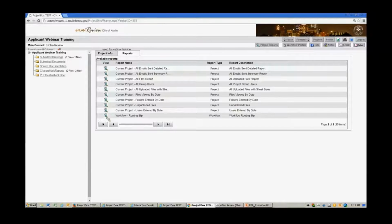Which reviewer is actually reviewing your particular project, when they grabbed it off their task list, what their current status is, any comments that they may have made up to that point, which again are just temporary, they're not permanent until the change mark report is actually published. When they finished it, if they have completed it. So it'll show what the current status is, whether it's accepted or rejected, and when they did it and how long it took them to do it. So there's a lot of really good information in that workflow routing slip.